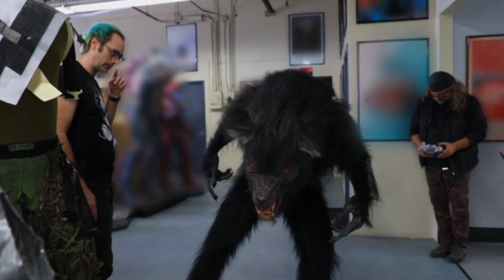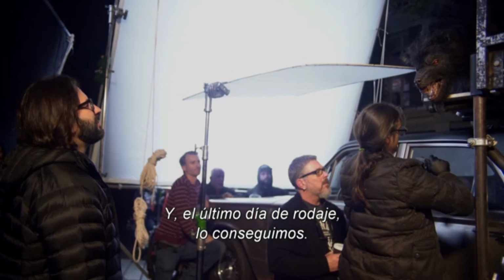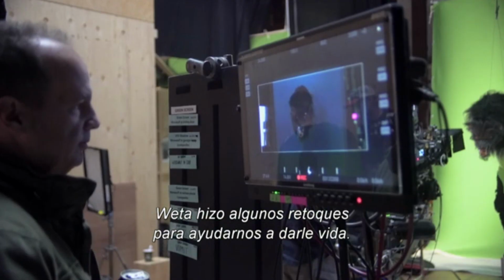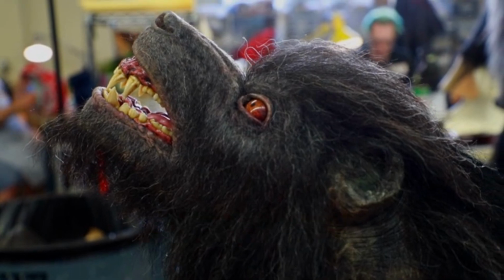It's alive. And on the last day of shooting, we finally got it. We're very excited by that. In a couple scenes, we have Weta doing some cleanup to really help bring it to life. You know, but we really want to lean towards the practical effects of things.